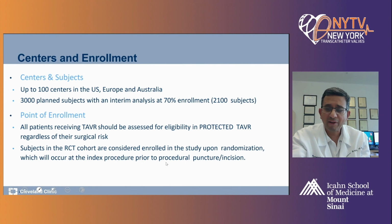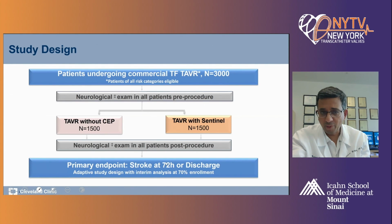And when we reach 70% enrollment, that is 2,100, we will do an interim analysis. And then, if necessary, we'll increase the size of the sample to almost 6,000 patients. So this study is already ongoing. We are already randomizing in this trial. As I said, one-to-one randomization, simple trial. The primary endpoint is stroke at 72 hours or at discharge.